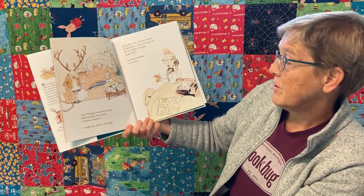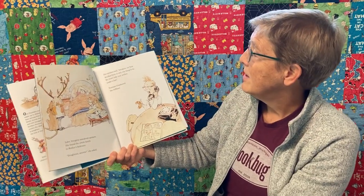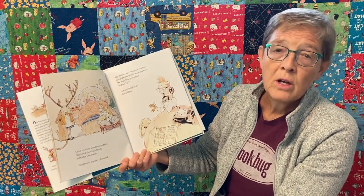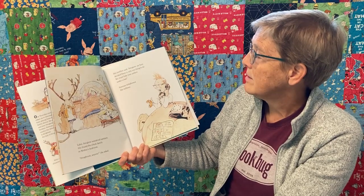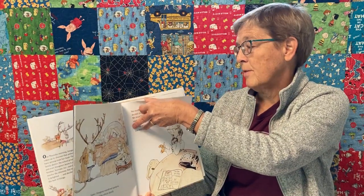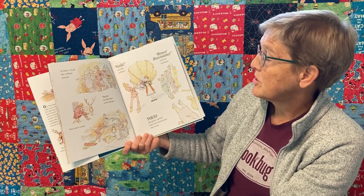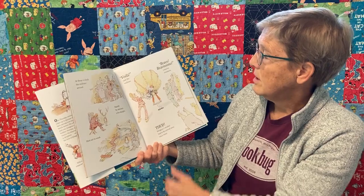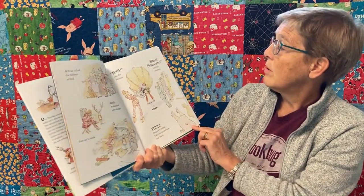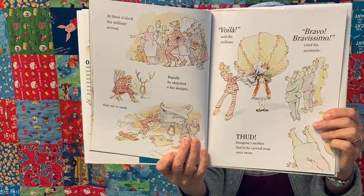Later, Imogene wandered upstairs. She found the whole family in Mother's bedroom. Donuts, anyone? she asked. Her mother said, Imogene, we have decided there is only one thing to do. We must hide your antlers under a hat. Norman telephoned the milliner. A milliner is a hat maker. At 3 o'clock, the milliner arrived. Rapidly, he sketched a few designs and then set to work. Voila, said the milliner. Bravo, bravissimo, cried his assistants. Thud. Imogene's mother had to be carried away once more.